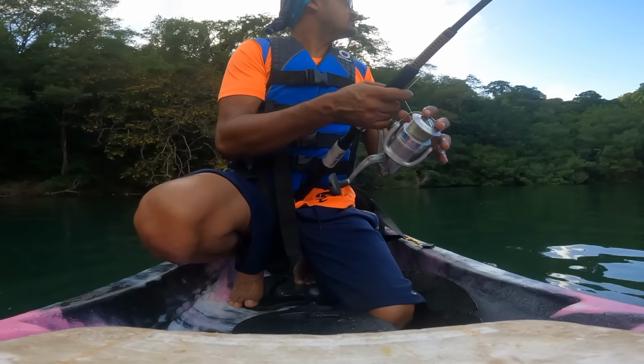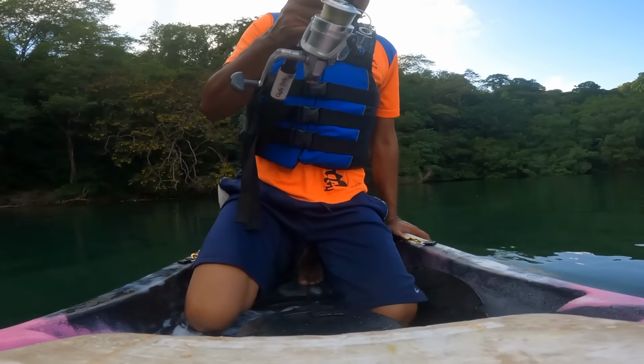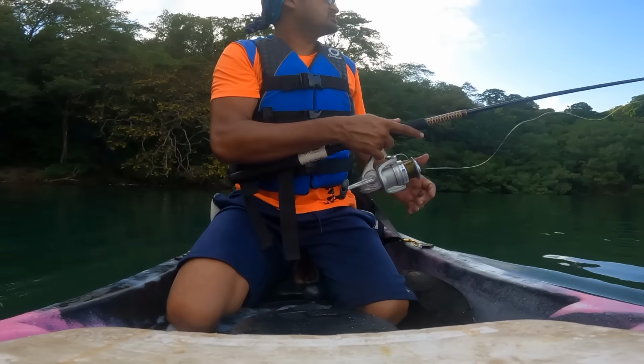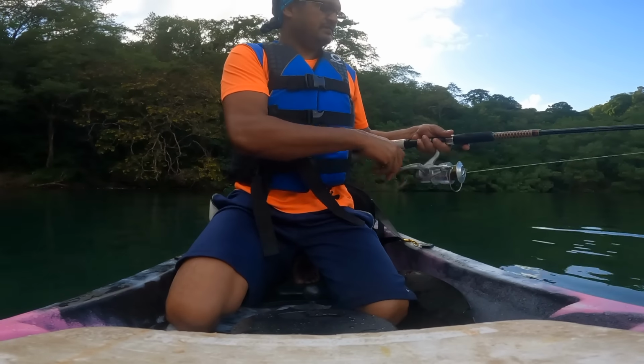Right, folks, so we've seen some big fish and things with fins up in the air. I know what it is. I doubt I could stand up on this kayak and cast, so I'll just crouch in this position. Try a few casts, see if they'll take a big hit.